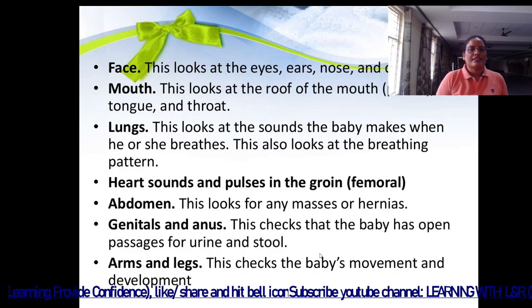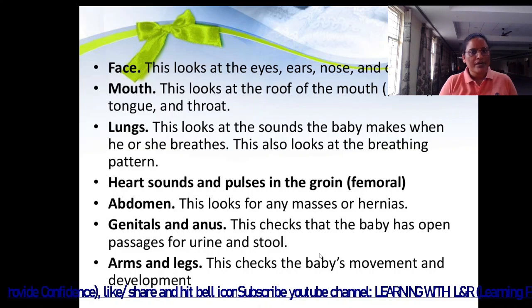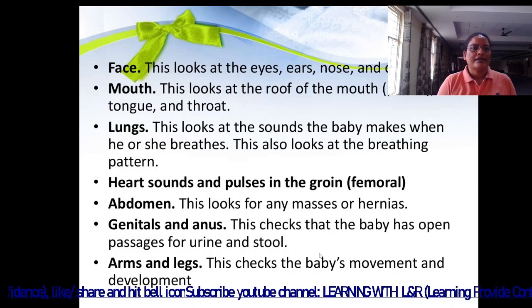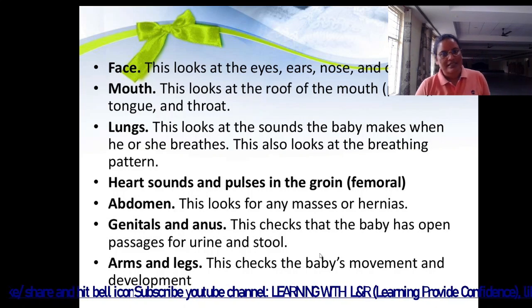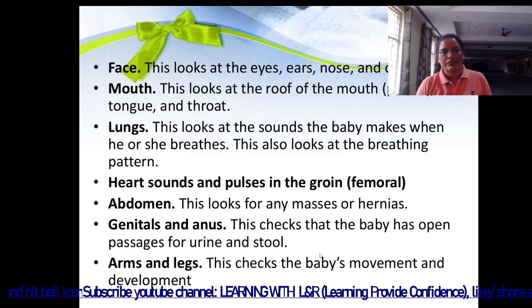Then face. This looks at the eyes, ears, nose, and cheeks. Mouth. This looks at the roof of the mouth, cleft palate, cleft lip, and the tongue and throat. Lungs. This looks at the sounds the baby makes when he or she breathes. This also looks at the breathing pattern. Heart sounds and pulses in the groin. Femoral pulses should be checked.